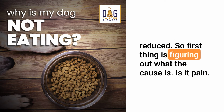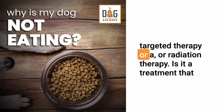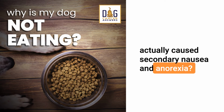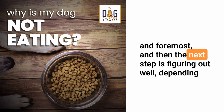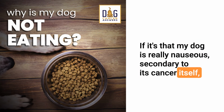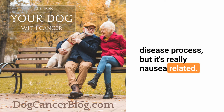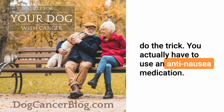So first thing is figuring out what the cause is. Is it pain? For my patient population, is it that they received a chemotherapy or targeted therapy or radiation therapy? Is it a treatment that actually caused secondary nausea and anorexia? So figuring out what's causing the reduction in appetite is first and foremost. And then the next step is figuring out, well, depending on what it is, treat that thing. So if it is pain, let's use a pain medication. If it's that my dog is really nauseous, secondary to its cancer itself, secondary to its pancreatitis, secondary to whatever disease process, but it's really nausea related, in my opinion, sometimes an appetite stimulant by itself doesn't do the trick. You actually have to use an anti-nausea medication.